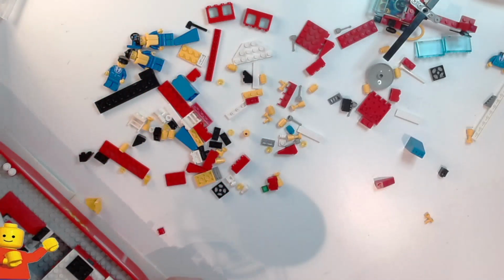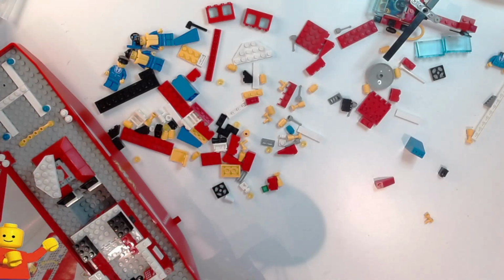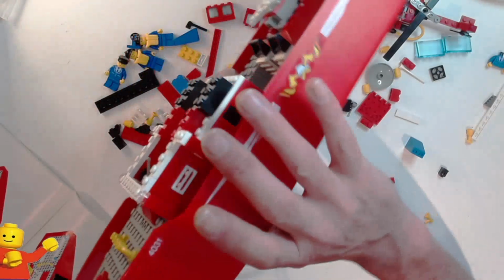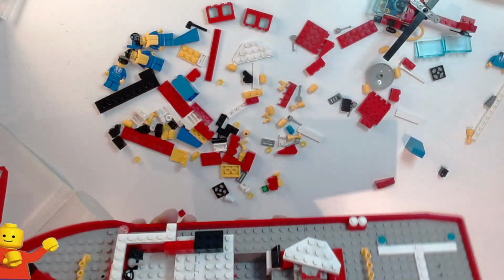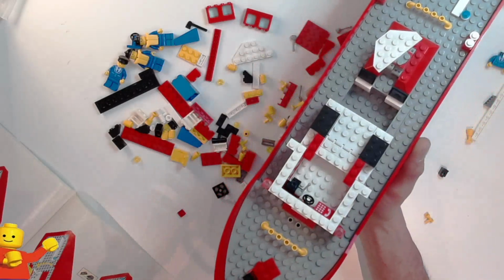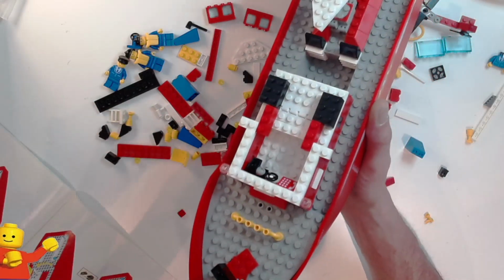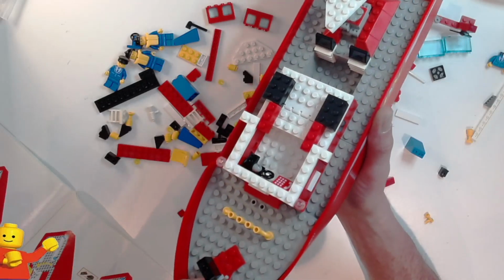We're going to have to put this down to do this. The model's getting quite heavy now. There we go. So we got that little control handle there. And we got 2 1x1 circular plates going there for the front tie-offs. Like so. Awesome.